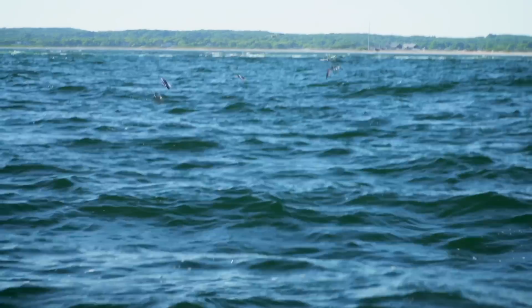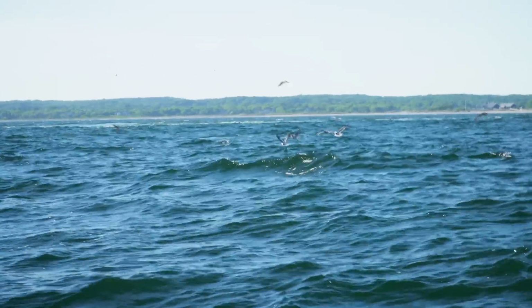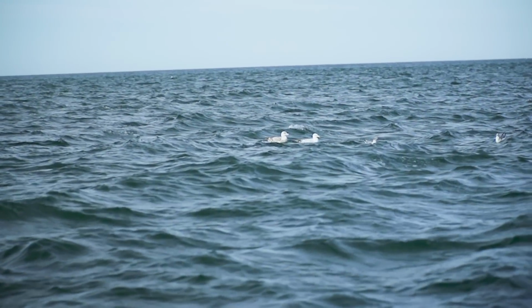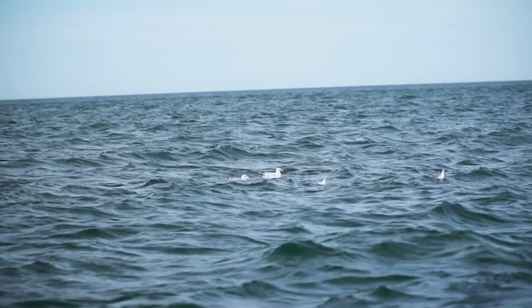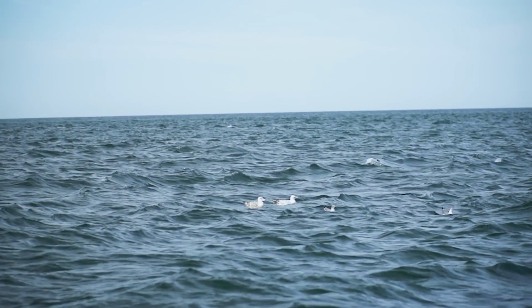Look for birds dipping into the water, which could indicate feeding fish. But don't neglect birds just sitting on the beach or just offshore. They may know that stripers are nearby, but just not feeding at the moment.